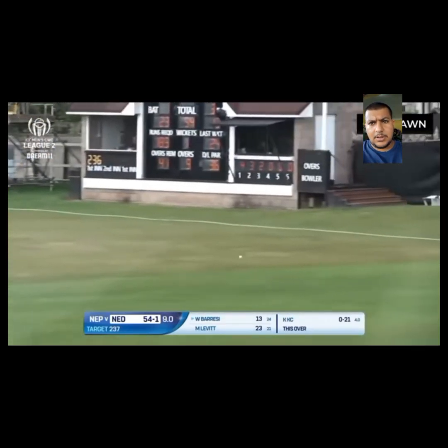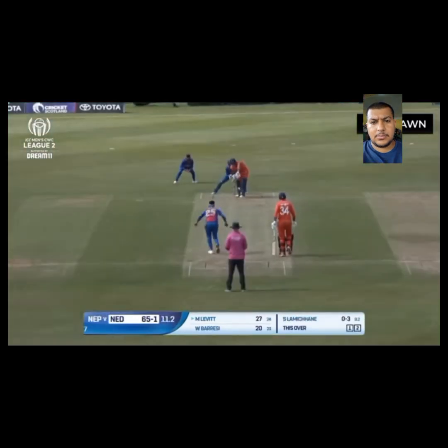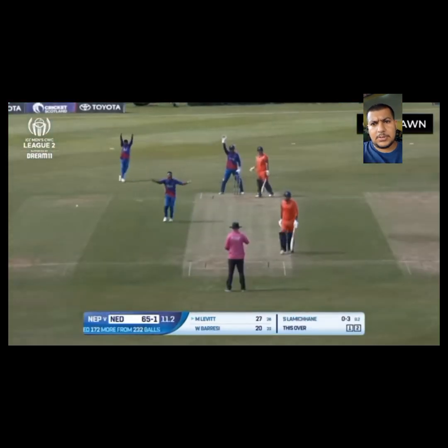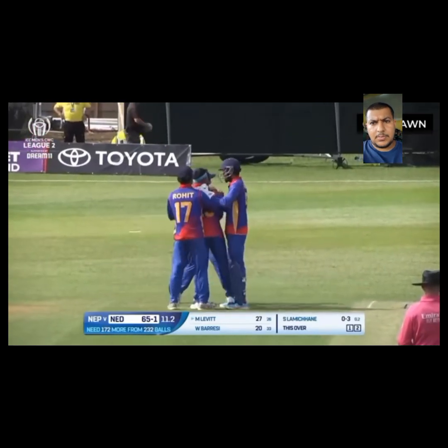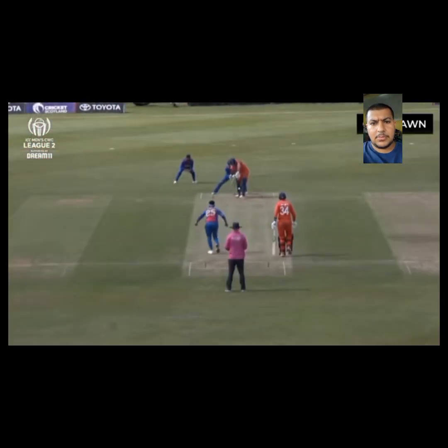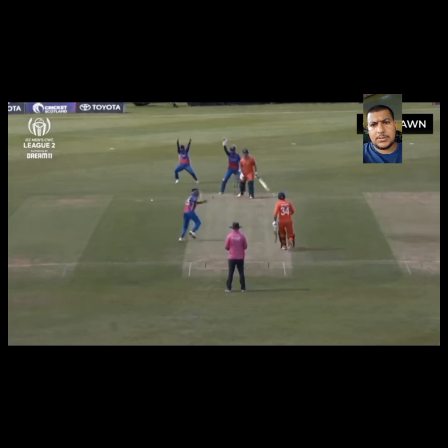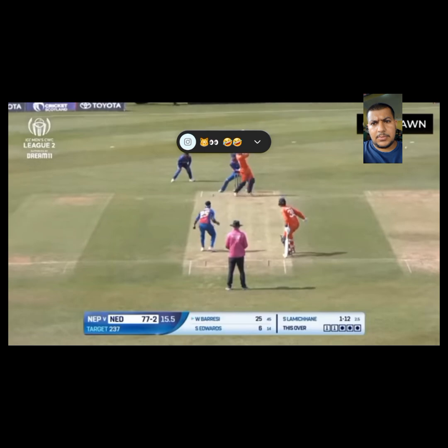Worked into the leg side. The restrictions still in place for one more over. Big appeal. He's got it full, he's got it straight, and it is Lamachani who strikes in his first over. Well, they certainly are, and it did feel like it might be the sort of day where he makes an impact.